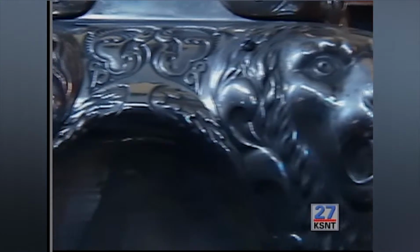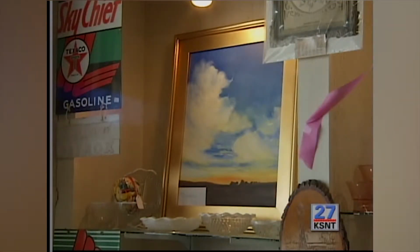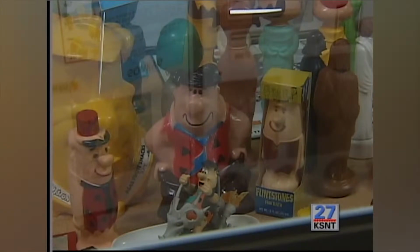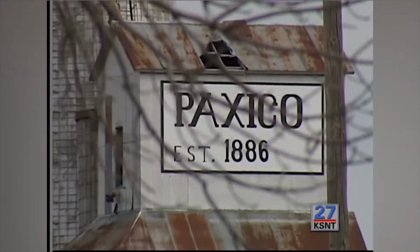And there's more than just antiques in Paxico. More recently, art studios have been opening up, and even a toy museum with some military artifacts as well, housed in a new museum right there in the historic district of Paxico. A nice find in small town Wabunsee County.